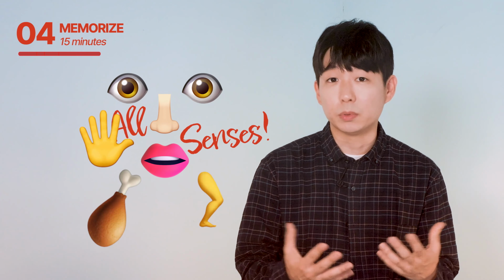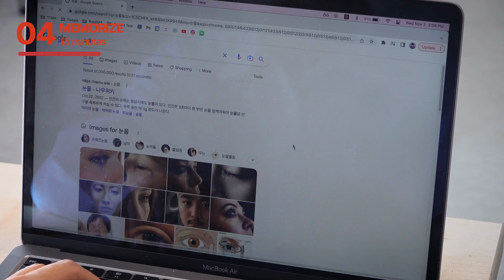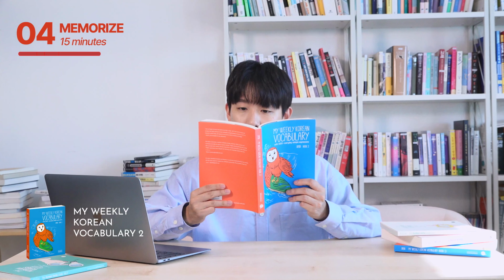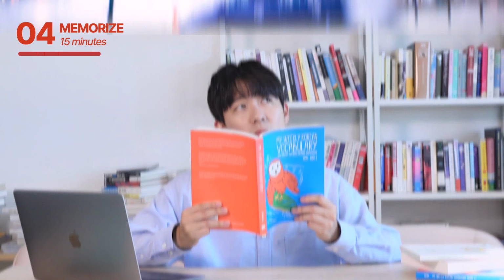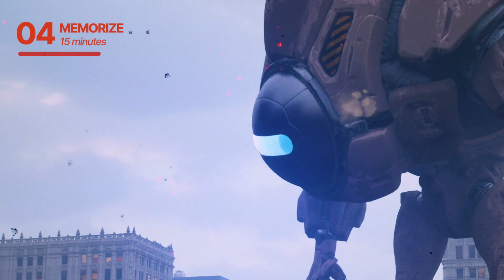Fourth, memorize. And now, you're going to spend about 15 minutes actually trying to memorize the words. You can do it in whatever way as long as it's effective for you. Try to engage as many different types of senses as possible. You can draw a simple picture for each word. You can do an image search with the word on the internet. You can read the example sentences several times and imagine the situations vividly. Or you can make your own example sentences related to yourself or your environment.